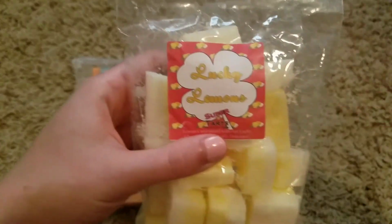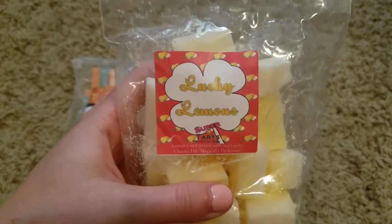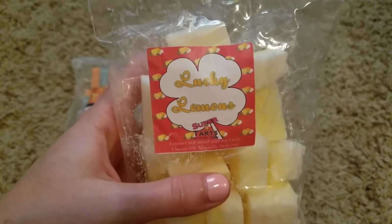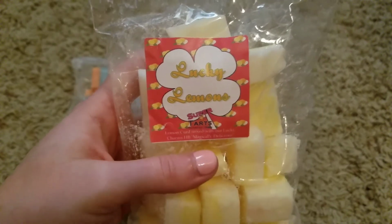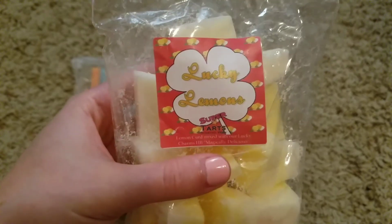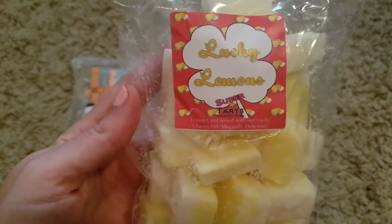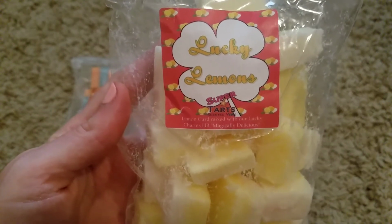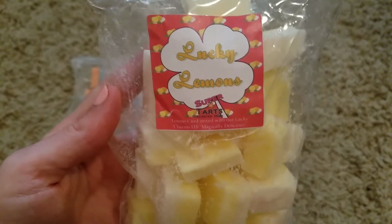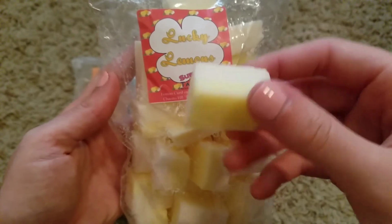And the last one that I have is Lucky Lemon. I discovered recently how much I love Brandy's lemon scents. They're great to clean any scent out of your house from cooking or whatever the case may be. They're really strong and really nice. So I had to grab Lucky Lemons. This one is lemon curd mixed with our Lucky Charms house blend, which is called Magically Delicious. You can see here's a chunk of that one.